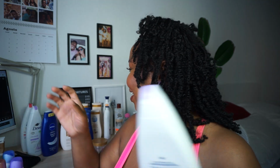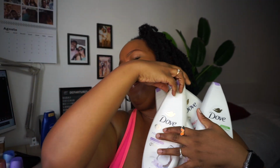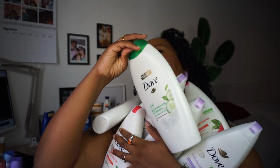Now, of course, you bathe. So if you bathe, you use body wash, y'all. Y'all can see which body wash is used a lot here. One of the main reasons is, of course, we know the brand Dove, but two, it's also affordable and it does what it needs to do.